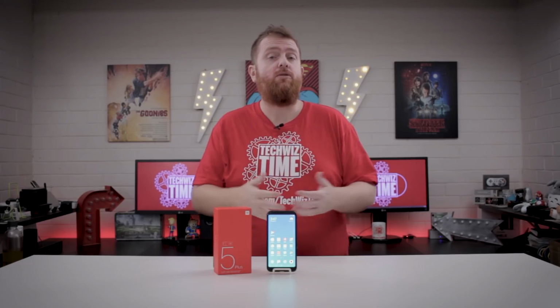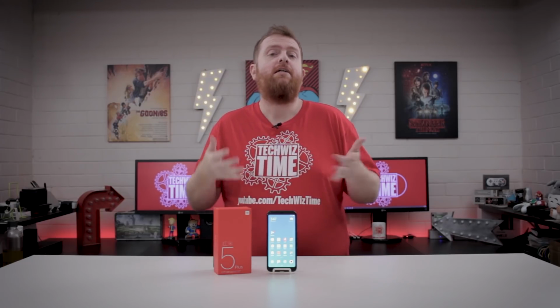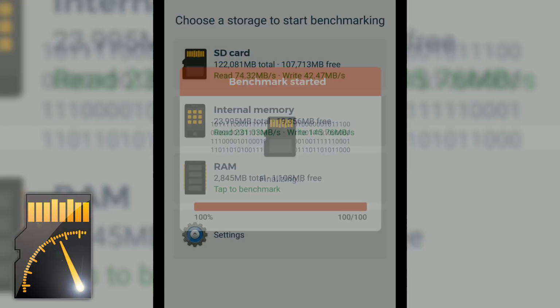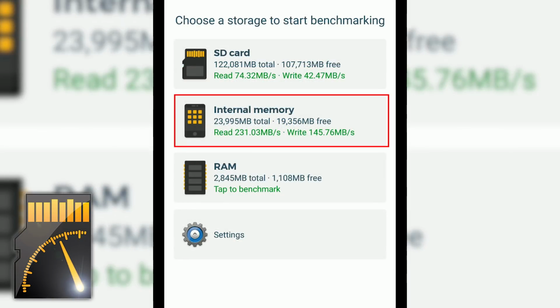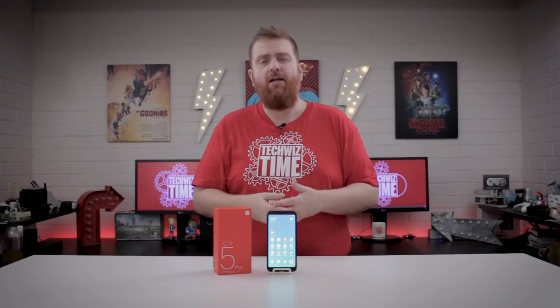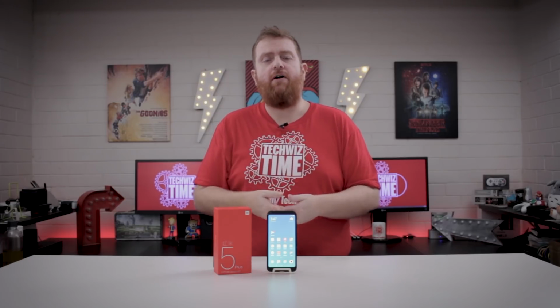So with all those specs out of the way, let's have a look at some benchmarks. The first one up is A1 SD Bench. This tests the storage capability, how fast it reads and writes, on the internal storage and also the external micro SD card. So for the internal read speed, we're looking at 231 megabytes per second, and for the internal write speed, we're looking at 145 megabytes per second. So not too bad. The write speed's a little bit on the low side, but considering this is a budget phone, it's not too bad.